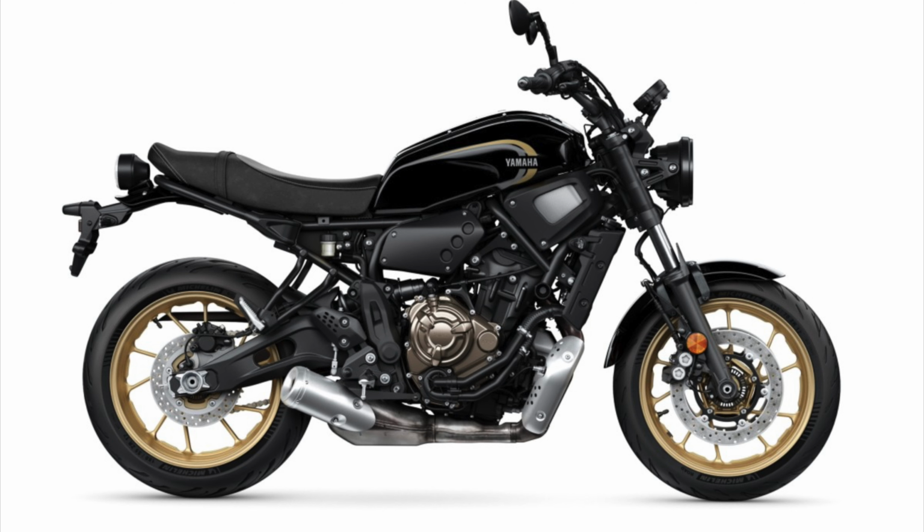But dare I say it, the seat feels quite comfortable. Pegs aren't too far behind. They're in a nice comfortable position, quite a laid back riding style. I'm not hunched forward at all.